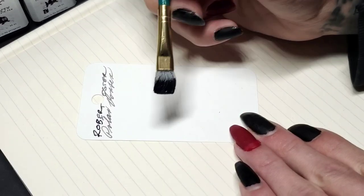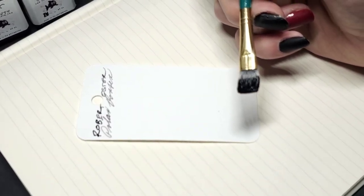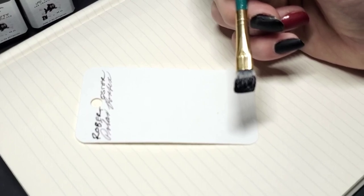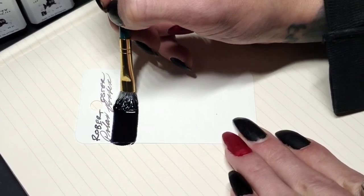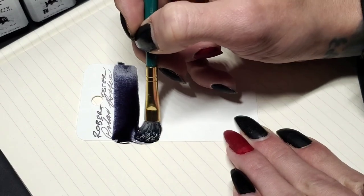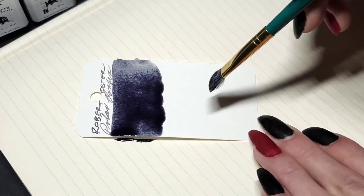Ooh, I like that. That came off the nib really nice. Camera's not being very nice, but whatever, we deal. This one. The brush is thirsty. Good autofocus, what are you doing? Stop it. Nice and dusky. I like that.